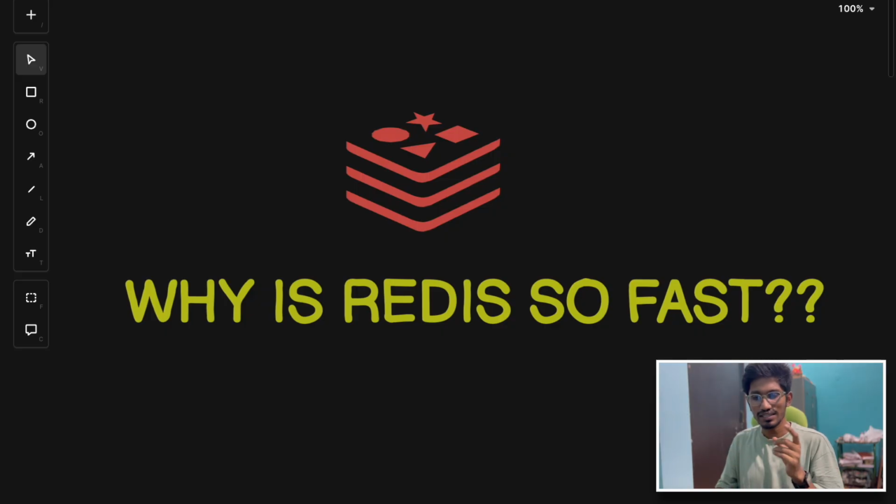The first reason is Redis is entirely RAM based. The second reason is it uses IO multiplexing along with a single threaded event loop. The third reason is it relies on highly efficient data structures. In this video, we are going to explore each of these 3 points that I discussed in detail with the help of detailed diagrams and explanations.